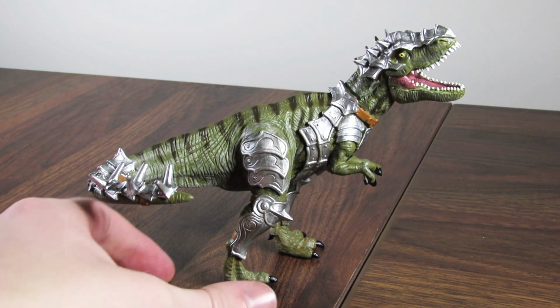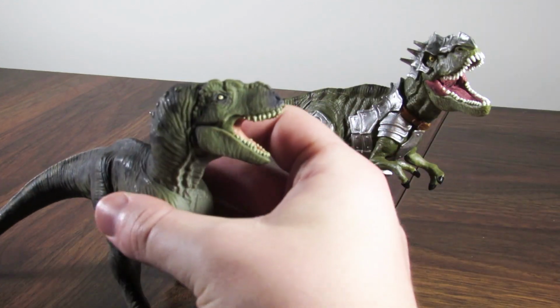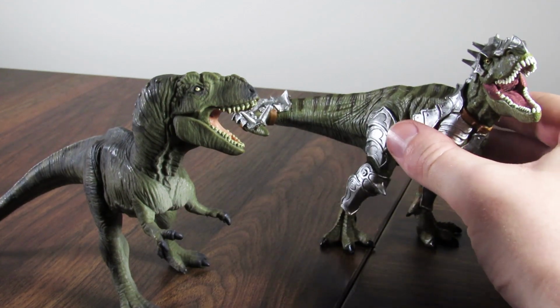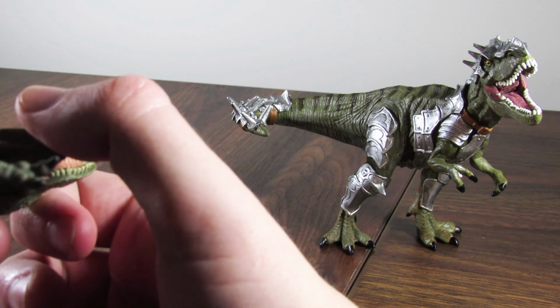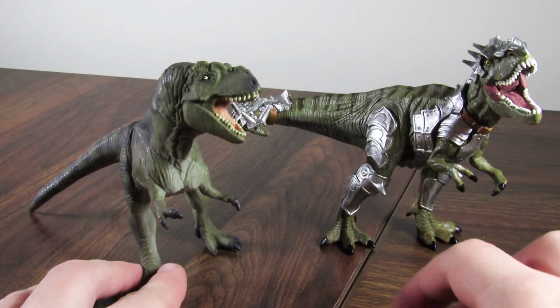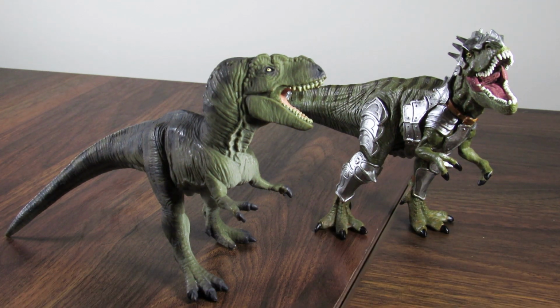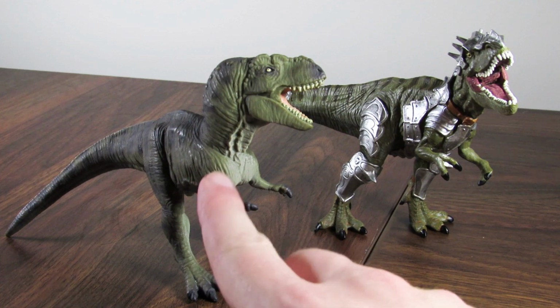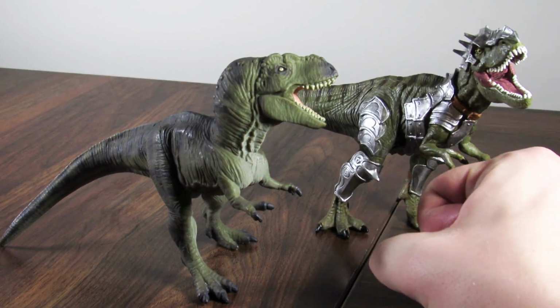For comparison, the colors here reminded me of something, and it was actually this guy, the 2019 reissue of the 1997 T-Rex? Let me check. No, 1996, excuse me. T-Rex from Safari. So I wonder if they just took this color scheme from that one. It looks like it might even be the same shade of green that they used on it for the most part. It's a pretty nice color scheme, but I think it looks more unique when applied to this more retro sculpt over here rather than on this more generic sculpt of a T-Rex.